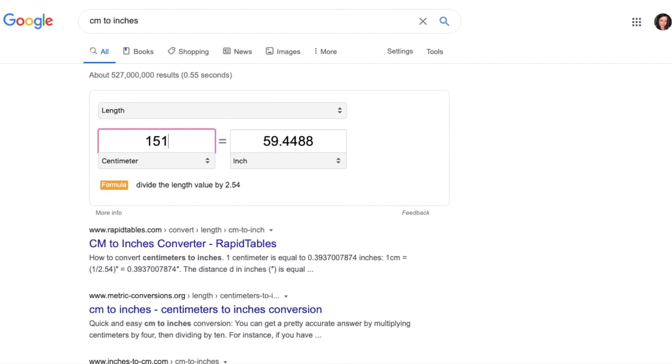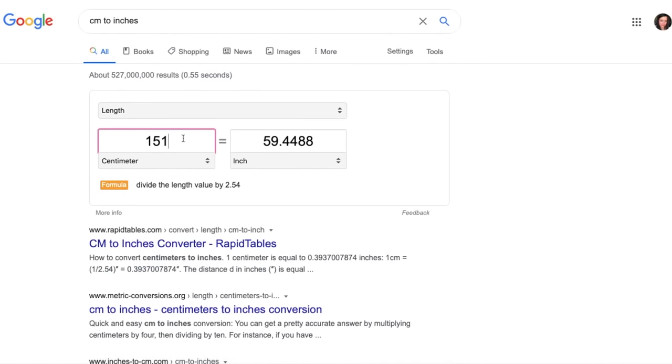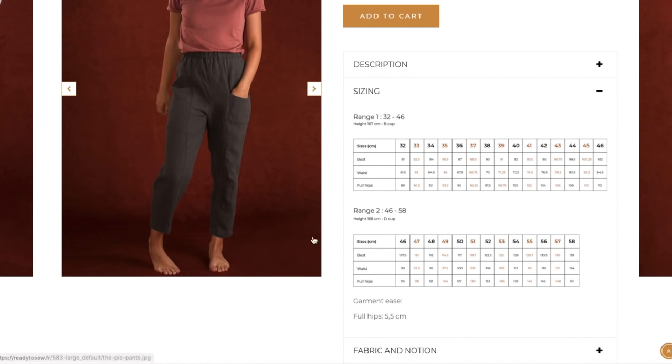Thirty-five to 59. Okay. The highest size in range one is 112, which is just a little bit smaller than, well, it's 4 inches smaller than me. So I would be making something closer to the smaller end of range two. And the cup doesn't matter there. So yeah, I would be in range two for reference.